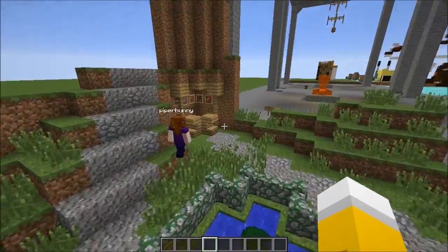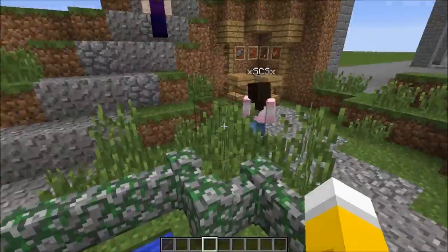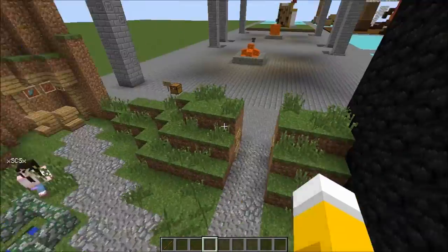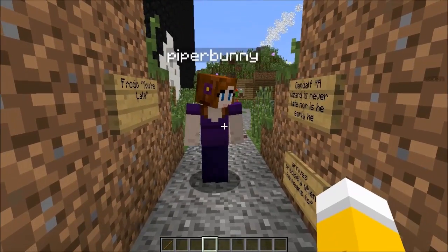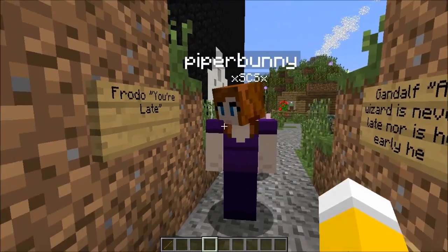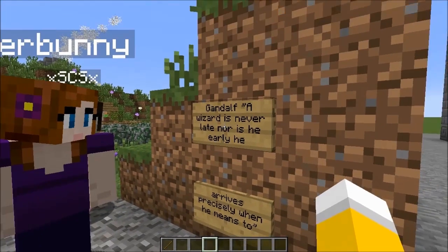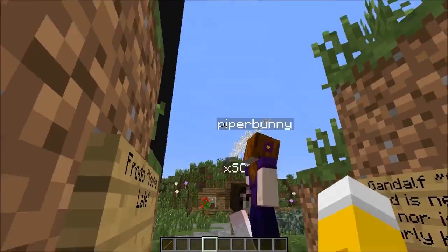The Hobbit house. We've got a fish market and a pond, and over here, because I've actually visited Hobbiton in real life, in New Zealand, this is from the first movie of Lord of the Rings, where Frodo says, "You're late," and then Gandalf replies with, "A wizard is never late, nor is he early. He arrives precisely when he means to."